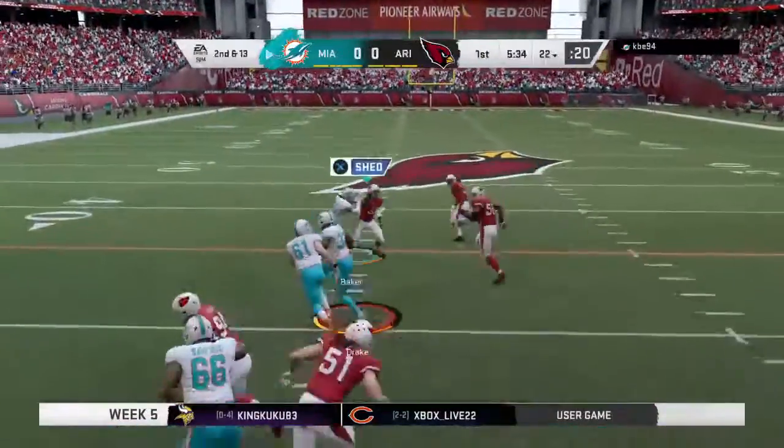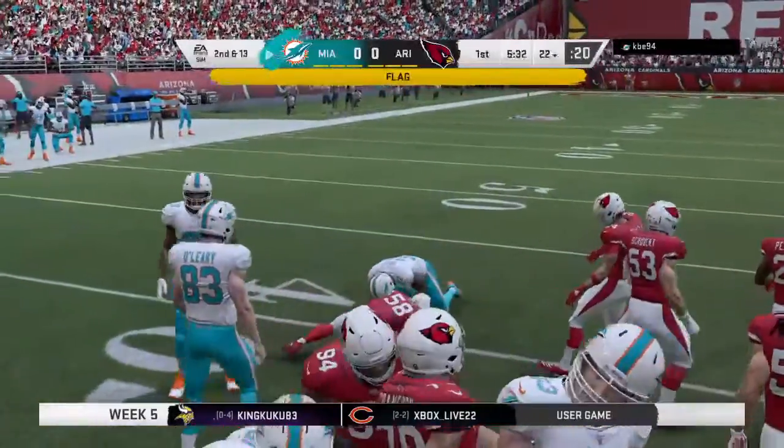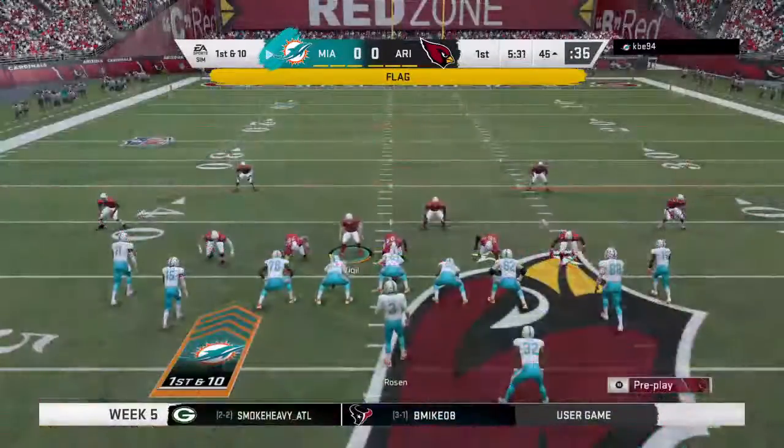Running from the shotgun with Drake. And he'll be brought down. Oh, that's a face mask. Certainly looked like it. Indeed, here come the flags. Well, we looked at each other right away. We knew that flag was coming out.